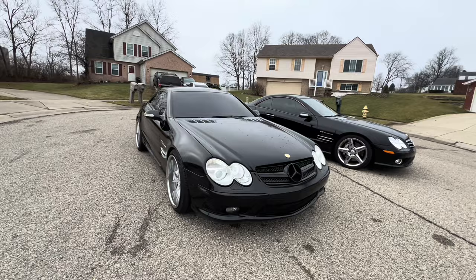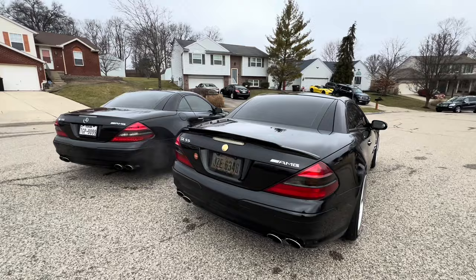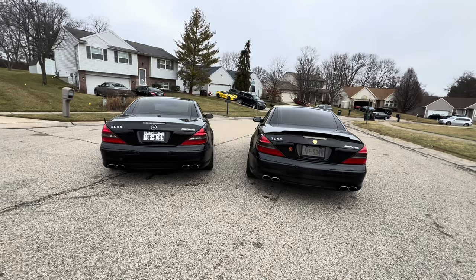But yeah, this is my personal one. I love this car. I love all my cars. I have a bunch of Mercedes. But the SL, well, the 5.5 period is my favorite. Any model. If it's a 5.5, it's for me.